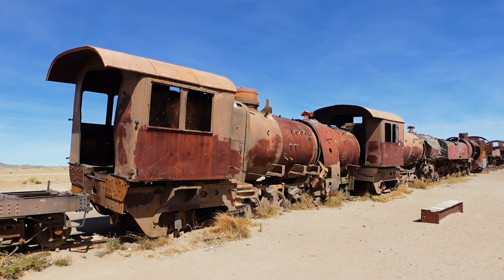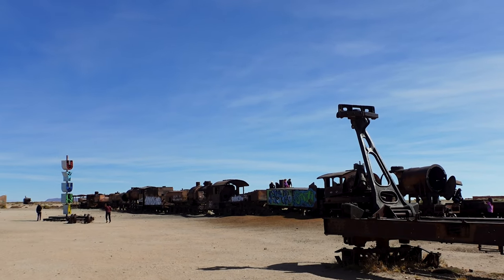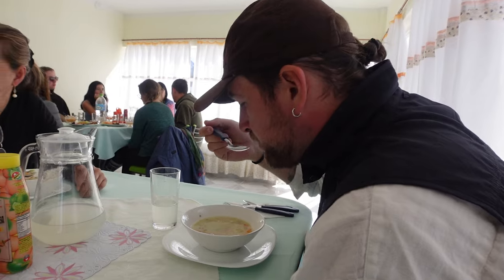So guys, it's the final stop of the tour. We're gonna have lunch back in the town and we'll head back to the office. But we are now at the cemetery of the trains, which are the first trains ever in Bolivia, which used to run the minerals from Uyuni down to Antofagasta in Chile. So there's loads of rusty old trains that we're gonna go check out. We even built a swing on the trains. Final lunch.